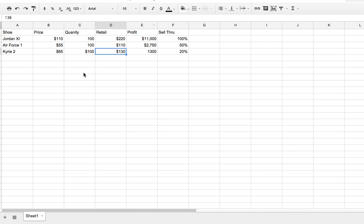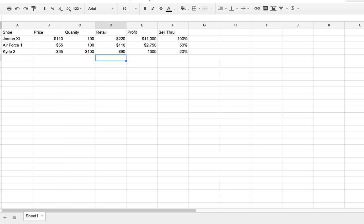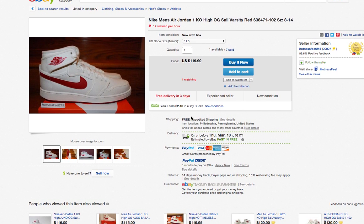Now, what are you going to do with these pairs? Well, you have to pay your Nike invoice. So what happens is, while you might have the retail be $120 here for the Kyrie, you might sell 50 pairs to someone that's called a jobber, who then will put them on eBay for maybe $90 a pair. So now you've gotten through all your invoice, you've paid back a little bit more, and you made a little bit of profit, and you've given the person that's going to put your product on eBay some room to make profit. And that's where these Jordan KOs come from.